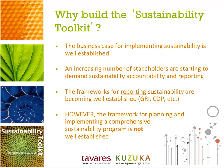Now this leads us to the final point on the slide here, which is the real driver behind the development of the toolkit: although the business case for implementing sustainability is proven and reporting frameworks are well established, the framework for planning and implementing a comprehensive sustainability program is not well established. As I'm sure many of you here with us today know, questions like where do I start or what's next are often asked when tasked with implementing sustainability.